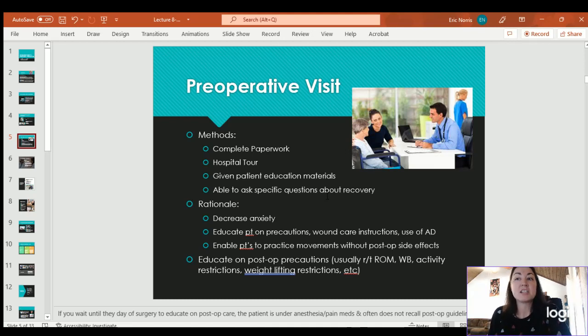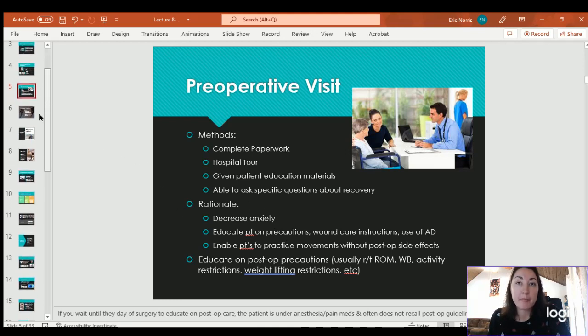But the other reasons they do this, just to decrease anxiety, educate the patients on precautions, what things they need to do before and after surgery, or what to expect during surgery, if they need somebody to drive them, if they need to get an assistive device or any special equipment beforehand, all those types of things. They also will often talk to them about their weight-bearing precautions or any other precautions that they may go home with.